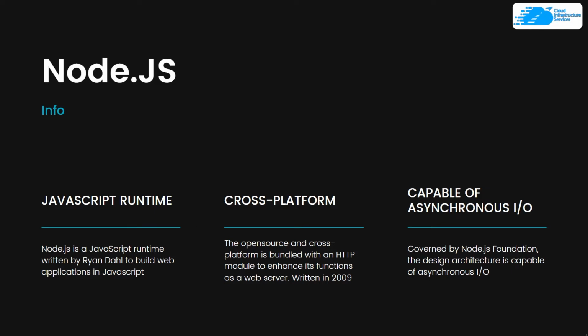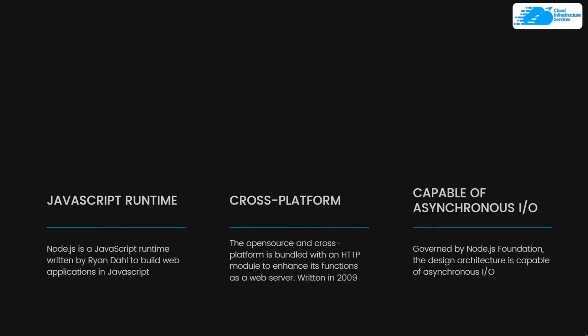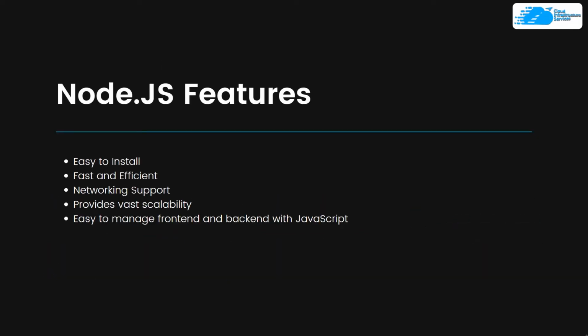And one of the most prominent features that we get with Node is that it is capable of asynchronous input and output operations. If we talk about the other features of Node.js, it is easy to install, has fast and efficient networking support, provides vast scalability as major enterprise software is now being hosted on Node.js, and it is easy to manage front-end and back-end with JavaScript since it is a JavaScript framework.